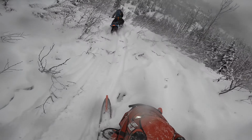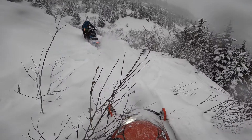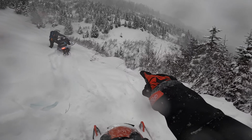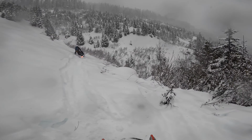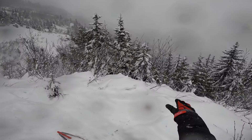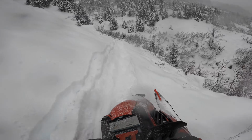Well, now we're getting into the thick of it. So this is super steep, there's willows. If you lose your sled down here, it's not good. It'll take a long time to get it back out because this drops straight down into a cut block and it gets super steep. Okay, here I go.